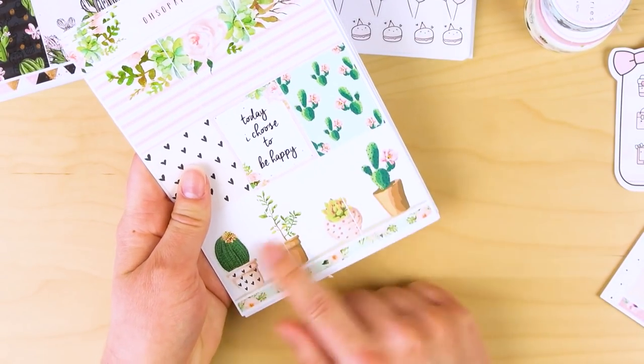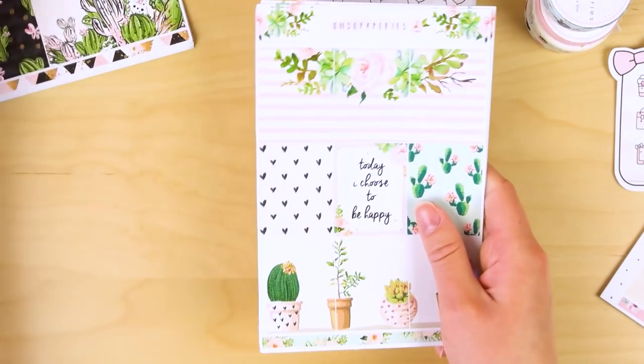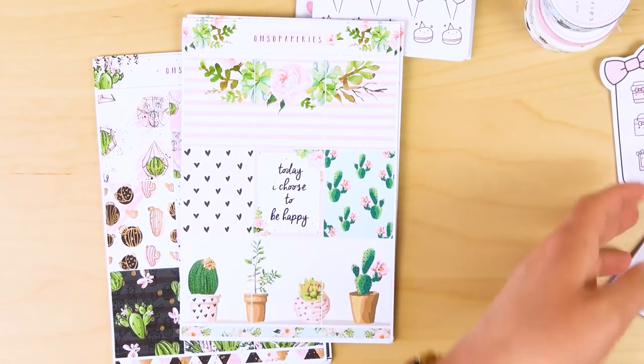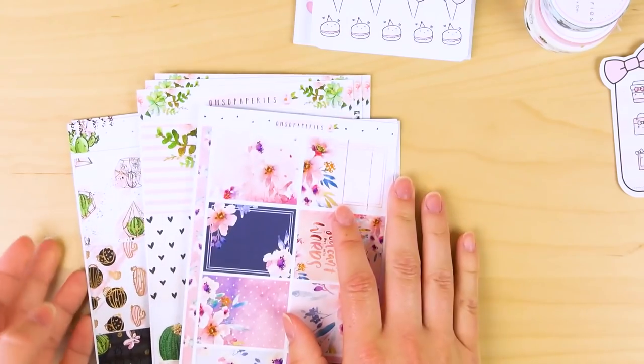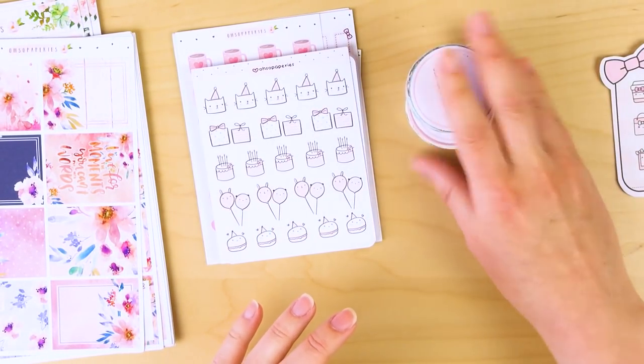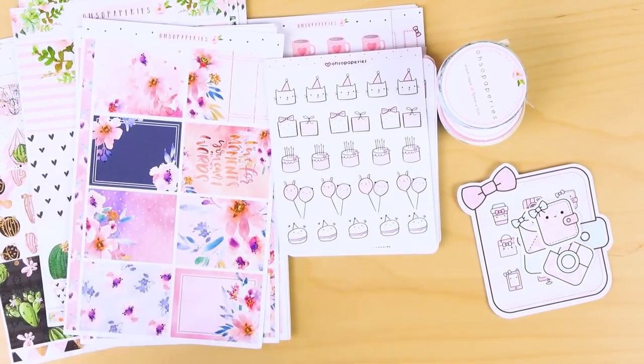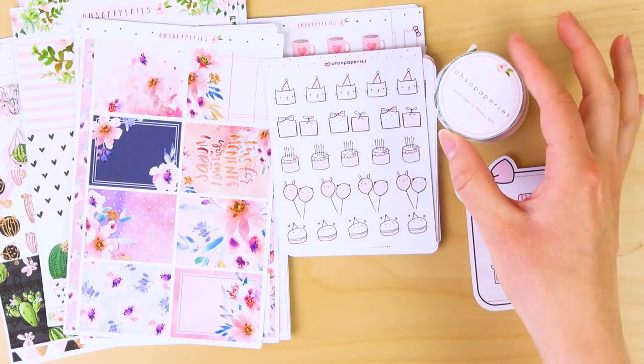It's like a triple half or full box, sorry, that creates kind of a scene there, which I think is really nice. So yeah, three kits and a bunch of nice little stickers, as well as washi and awesome freebies, which I'm so happy about. So yeah, also Paperies, definitely recommend.